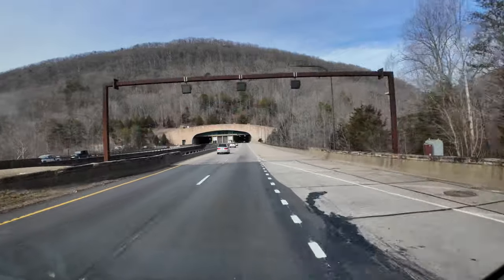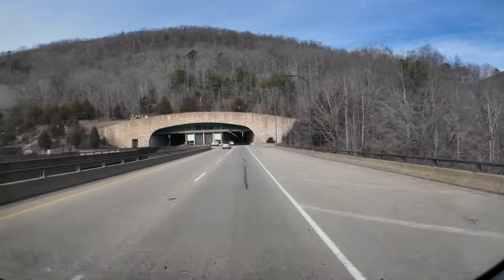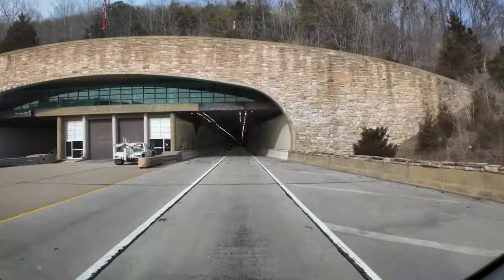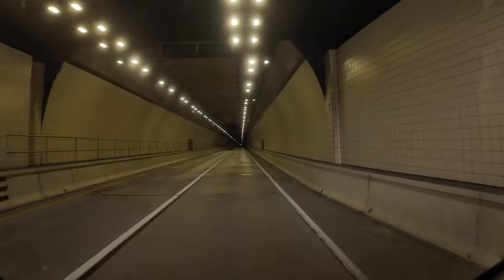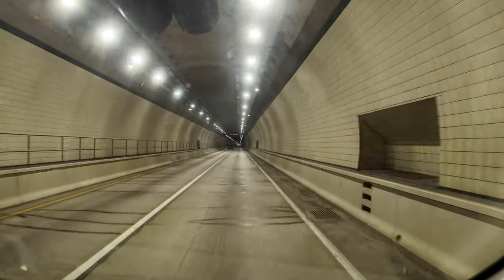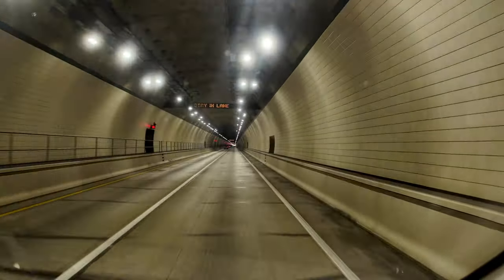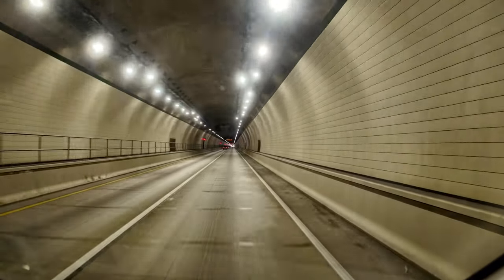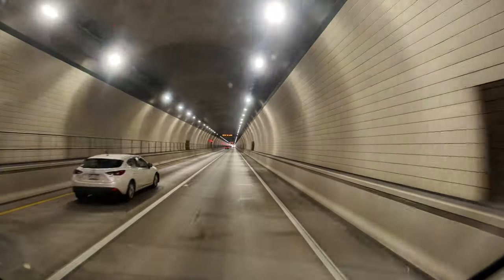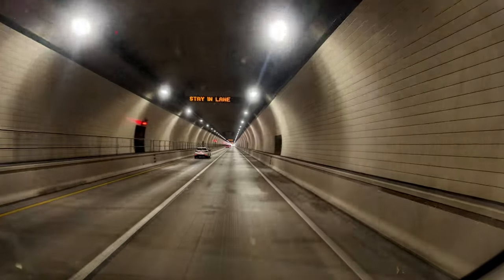Back there it said stop here, wait for escort. I wonder what that's about. Sometimes they have to escort traffic through. Cumberland Gap Tunnel is the name of it. Yes. It's well lit, isn't it? It is, yeah. Stay in lane. We're in the middle of a mountain right now. Isn't that crazy? It is.